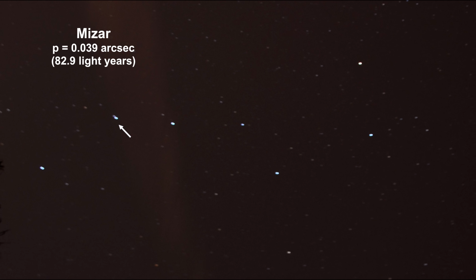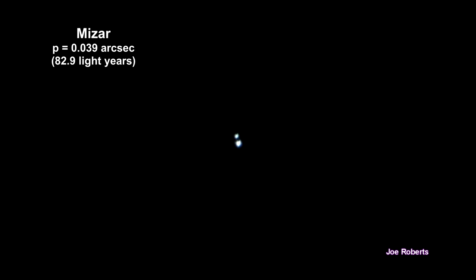Mizar is a bright white star. It is famous for being the first binary star system discovered. Galileo studied it extensively. These two stars take thousands of years to revolve around each other, so they were not seen to be rotating around each other in those days. It wasn't until the early 1800s that binary stars rotating around each other were seen. This turned out to be the first real evidence that gravitational influences existed outside of our solar system.